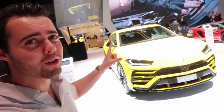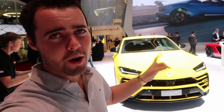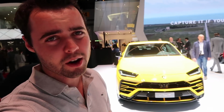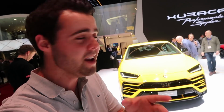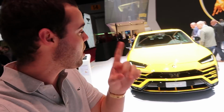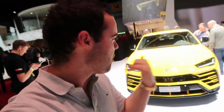Two Lamborghinis that I had never seen before in person. This is my first time seeing the Urus, which Lamborghini dubs the Super SUV or SSUV. It makes 650 horsepower out of its twin turbocharged V8, and despite it weighing quite a bit, 4,850 pounds, one, Lamborghini claims it has the best power to weight ratio of any SUV, and two, it can do 0 to 60 in 3.5 seconds for an SUV, and it's off-road capable.